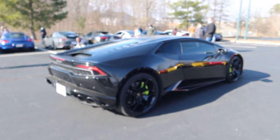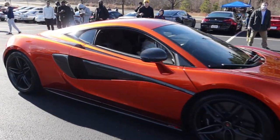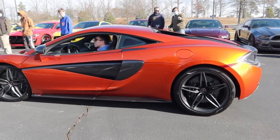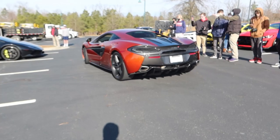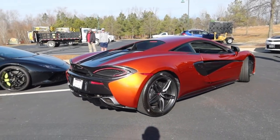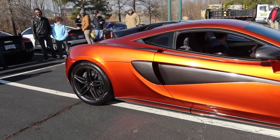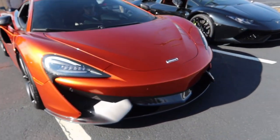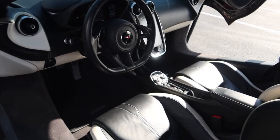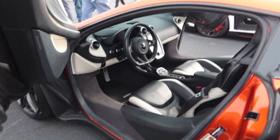Justin just pulled up. Justin just bought this 570S the other day. Justin just picked up this 570S. Pretty nice. I like the interior. Let's go ahead and take a seat in the McLaren.